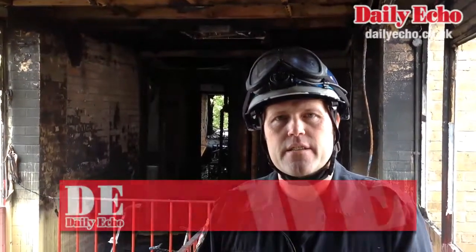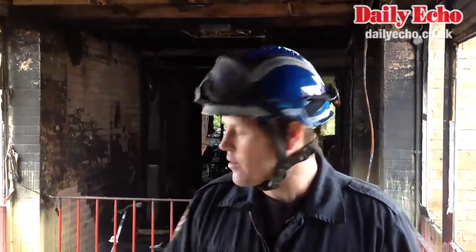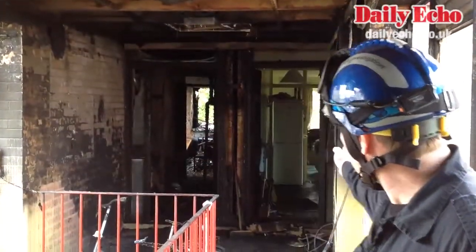Following this morning's fire, we've now come down to investigate the incident, and our job is to establish what was the cause and the origin of this fire. So, as you can see behind me here, we've got the flat on the left-hand side, which is the flat that was involved in the fire, and the flat to the right-hand side.